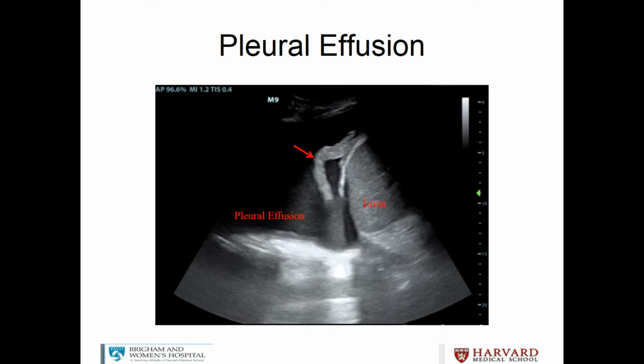The next application that is really useful for the intensivist regarding thoracic ultrasound is evaluation of pleural effusion. So for dependent pleural effusions, the best place to look at is in the mid-axillary region on either the right or left side at the level of the diaphragm. So what we can see here is the liver on mid-axillary on the right side. This is towards the head, or cephalad. This is towards the feet, or caudad.